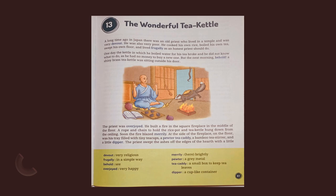And this priest was very, very devout, means he was very, very religious. He was a very religious person. He used to pray to God regularly. And he lived a very frugal life, which means he used to live a life which was very simple. He used to live his life very simply, very frugally.